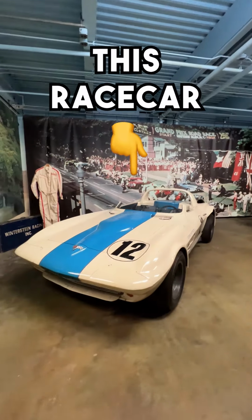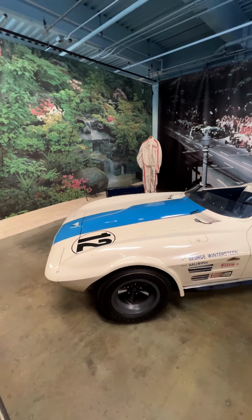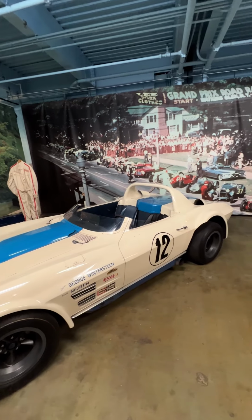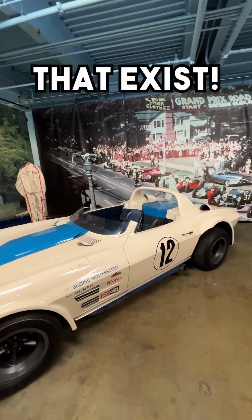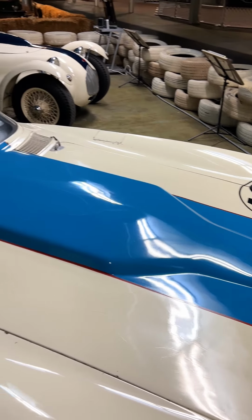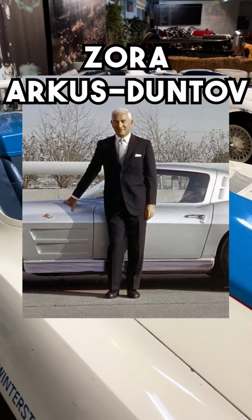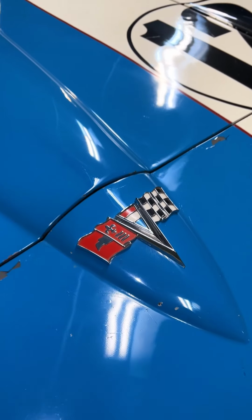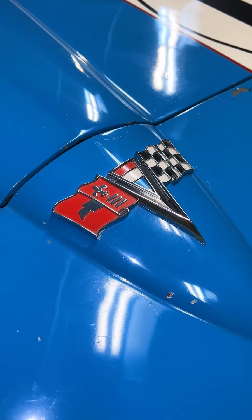Did you know this race car had to be built in secret? This is a 1963 Corvette Grand Sport, of which only 5 were ever built, and this is one of only 2 roadsters that exist. In the early 1960s, General Motors had put a ban on factory team race cars. However, Zora Arkus-Duntov and several GM engineers had these Grand Sports built in secret and sold to privateers to see what this new Corvette could do on the track.